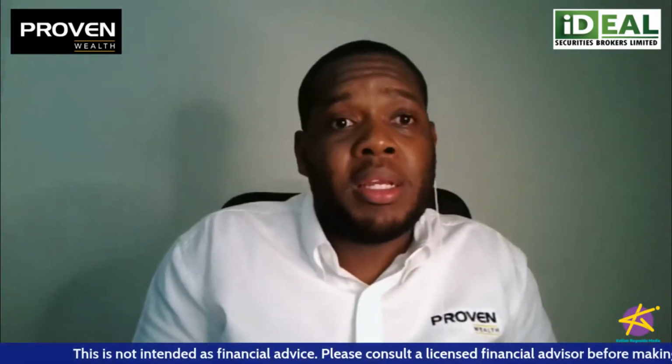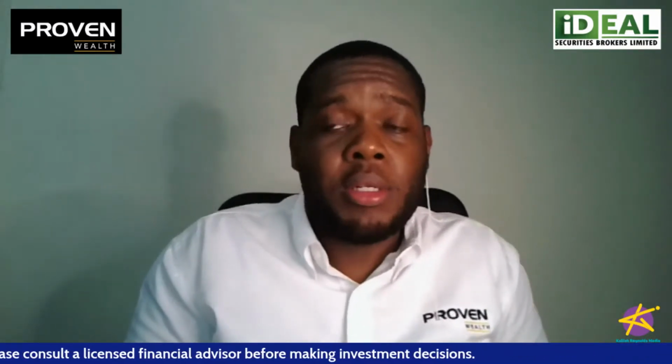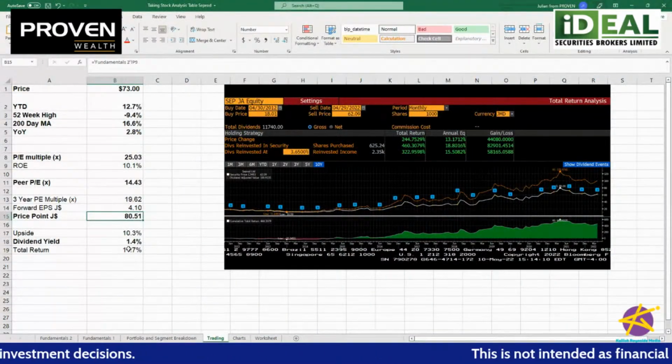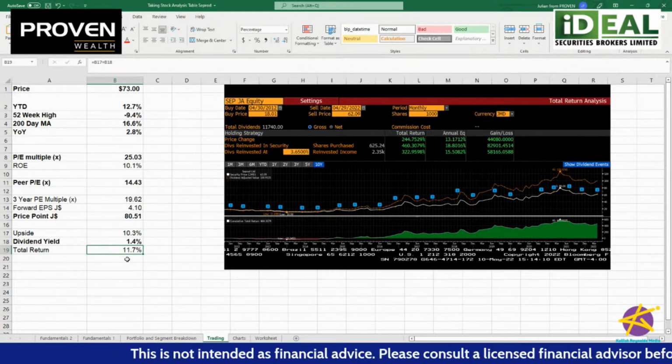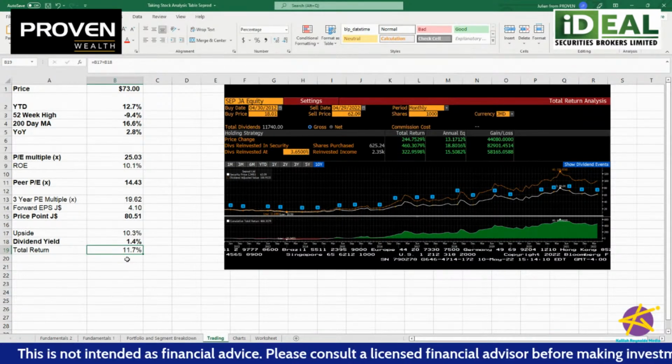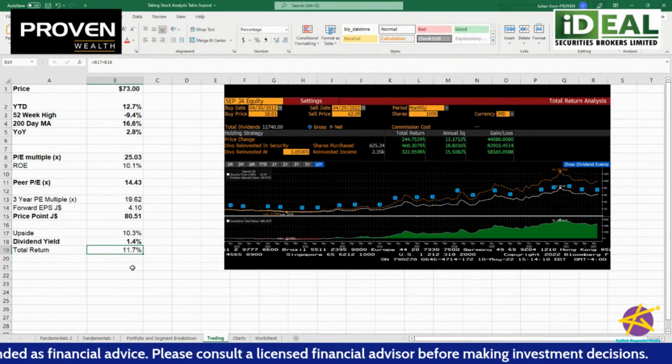If we factor in where the company can be a year and a half from now, I see the price point being comfortably in the 80 range, because of the earnings that should come from the acquisition. And considering a dividend yield of 1.4%, the total return should be just shy of 12%, factoring all of this. And this is being conservative, of course, because when those numbers start to come in, investors will respond to that. I'm absolutely sure of it as well.